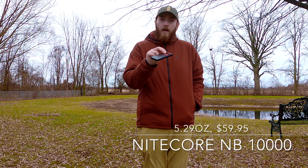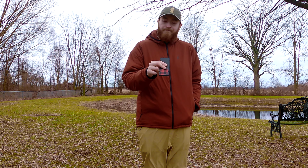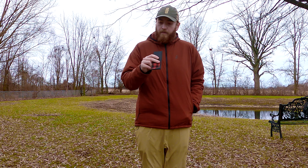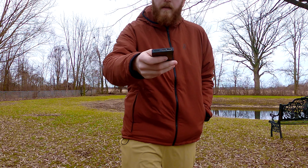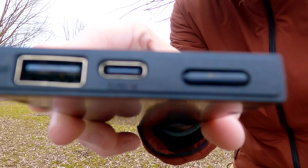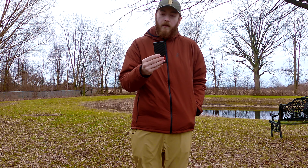First on the list is the NITECORE NB10000 battery bank. As far as I'm aware, this is the lightest 10,000 milliamp hour battery bank, which is good to get me through an overnight trip with all the camera equipment and everything. It has two ports on it, one USB-C and one USB-A, so you can charge two devices at once, and the USB-C port also allows for quick recharging of the battery bank.